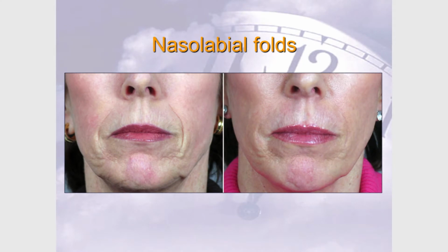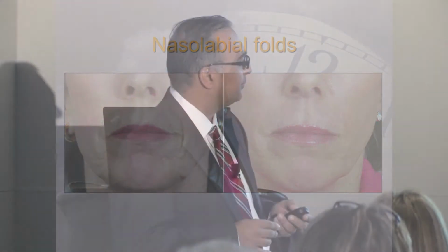This is an example of Perlane added to the nasolabial folds and around the mouth. So this is 2 syringes of filler. This is a 20-minute procedure. It makes a big difference, and in these areas, that's probably about a 7 or 8 month win for her that she'll look that good for.